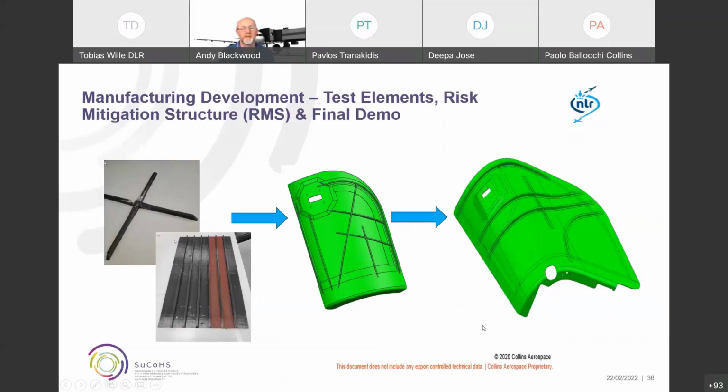Again, our manufacturing development followed the same levels of the pyramid as discussed earlier: elements, risk mitigation, and final demo, as mentioned. Next slide.